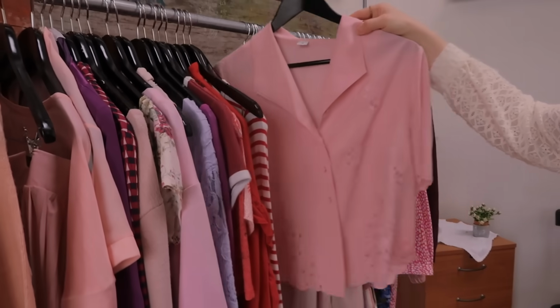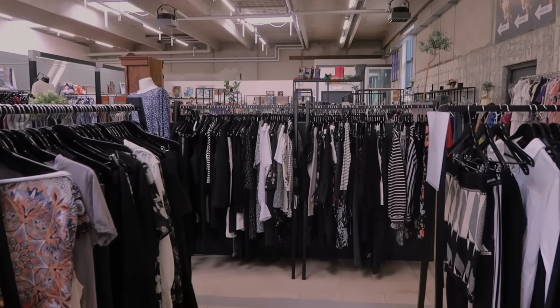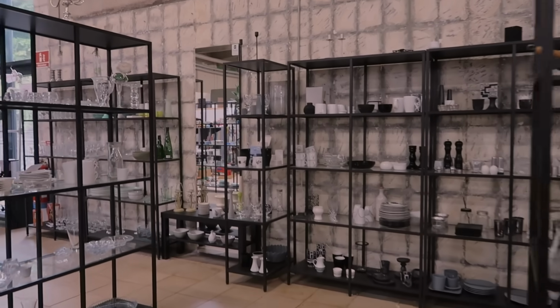I found this bright pink vintage top. There is a lot of black. We are in Denmark. This was nice. If only I didn't have like 1 million white tops already.